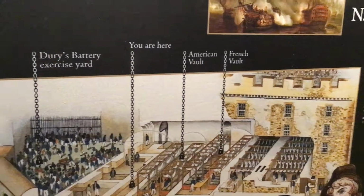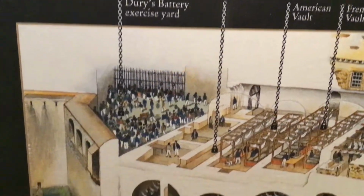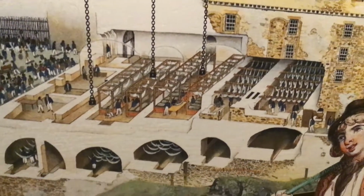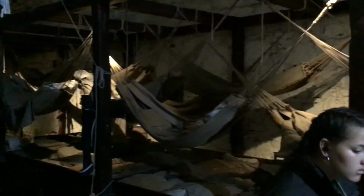This is the layout of the prison that we're walking through at the moment. The Jury's Battery exercises where we started, and we're in that corridor there. And then the upper vaults were divided into American and French vaults, and then these lower vaults were where they put the ordinary seamen. Or reconstructions of the kind of sleeping accommodation prisoners were kept in.